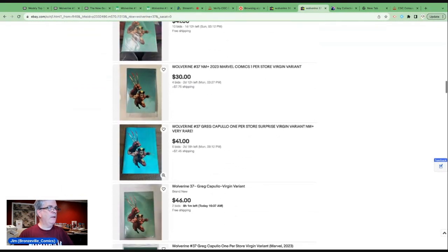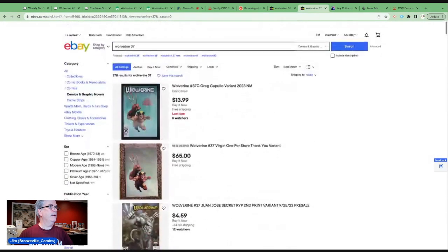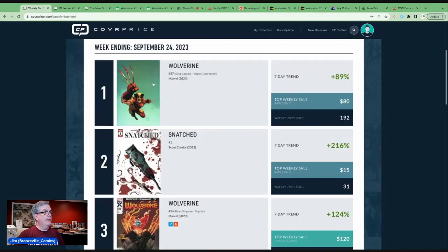I might keep my eye on some of these auctions and see if you can grab it for a deal. But this would have to be something that you would be particularly interested in having in your collection. I am dubious about the long-term value of these hot new variant covers. Let's think of the Patrick Gleason Amazing Spider-Man 55 webhead variants. Those have come down to essentially cover price for raws. So I would not put a lot of stock in that.